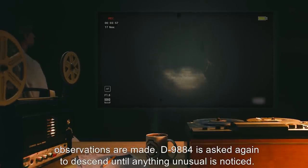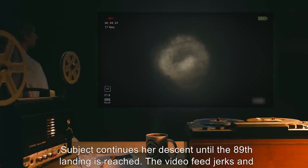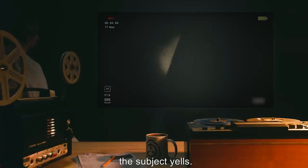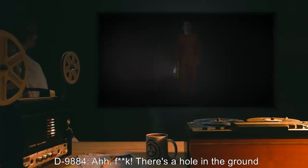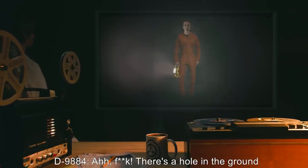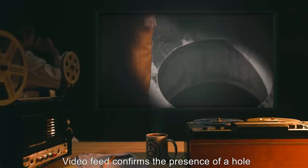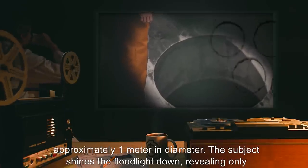D9884 is asked again to descend until anything unusual is noticed. Subject continues her descent until the 89th landing is reached. The video feed jerks and the subject yells. D9884: Ah, f**k. There's a hole in the ground, and I almost fell in. Video feed confirms the presence of a hole, approximately 1 meter in diameter.